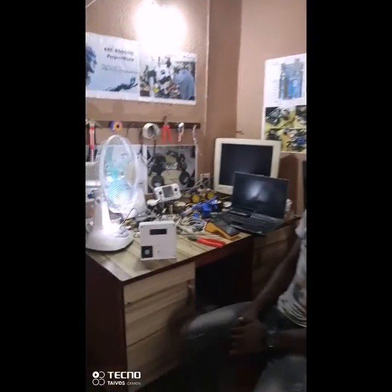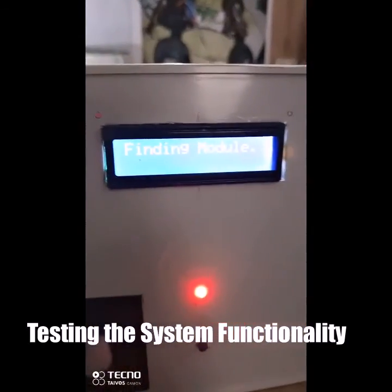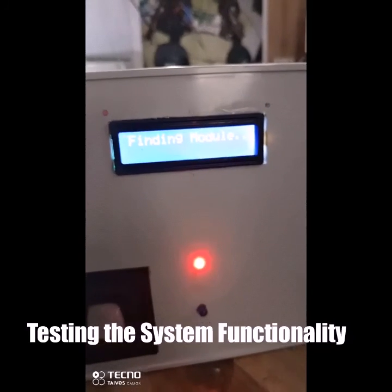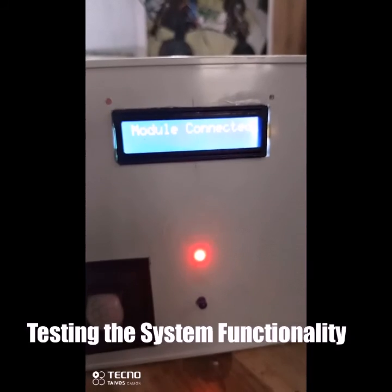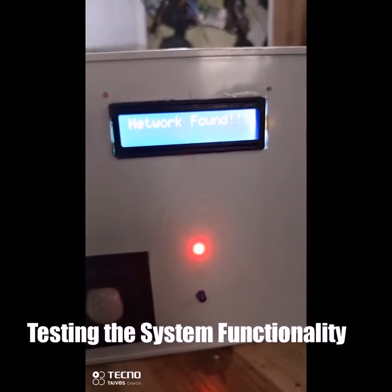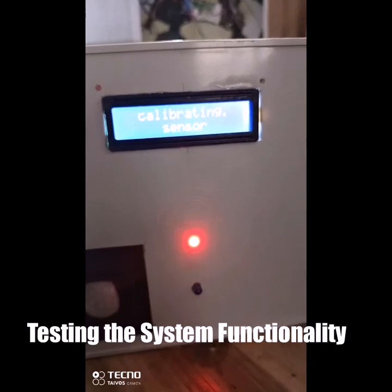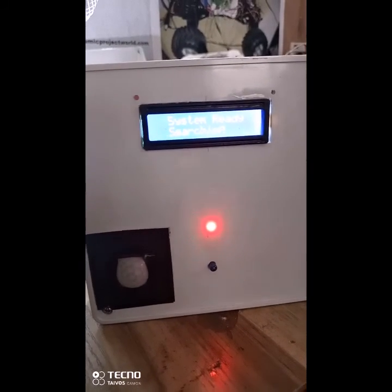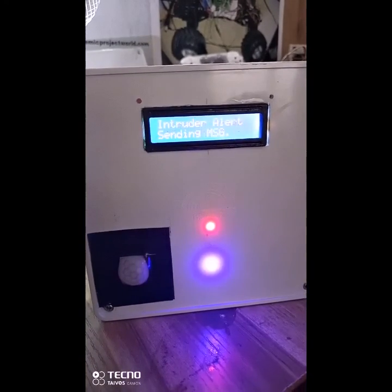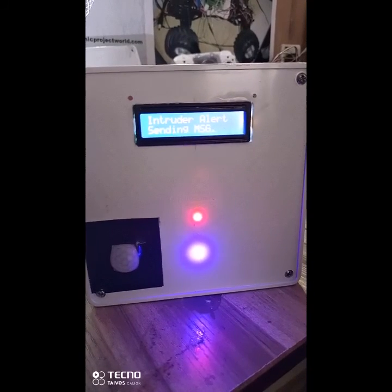So you can see the intruder system. Now it's looking for the module, finding the modules that are connected to all the sensors. The module is connected now. It found the network because it's going to work with GSM technology. Now it's calibrating the sensor. The sensor is calibrated and searching for human presence. Now, it just sensed me at the front of the place.